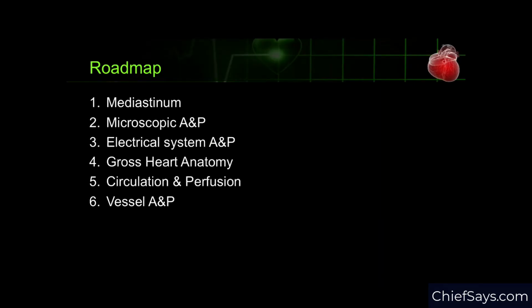Through a series of short videos, or as short as I can make on some of these topics, we're going to review a couple topics here. First, we'll review what makes up the mediastinum, what's packed into that tight space in the center of our chest. Then we'll review microscopic anatomy and physiology of the heart, make our way through the electrical system, anatomy and physiology. Then we'll zoom out and look at gross heart anatomy, circulation and perfusion, and eventually we'll look at the anatomy and physiology of vessels.